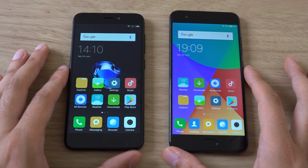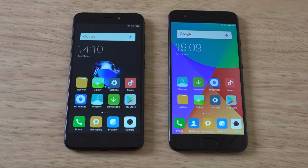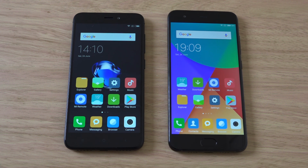But nevertheless, I think you can see here quite an interesting result. I think the 4X has pretty much done quite well. I think they should retire the 4 series of processors though. I think the 6 series should be kept going forward. So yeah, just a quick little comparison here, Xiaomi Redmi 4X and the Mi 6. If you've got any questions, do let me know, and we'll certainly check it out.